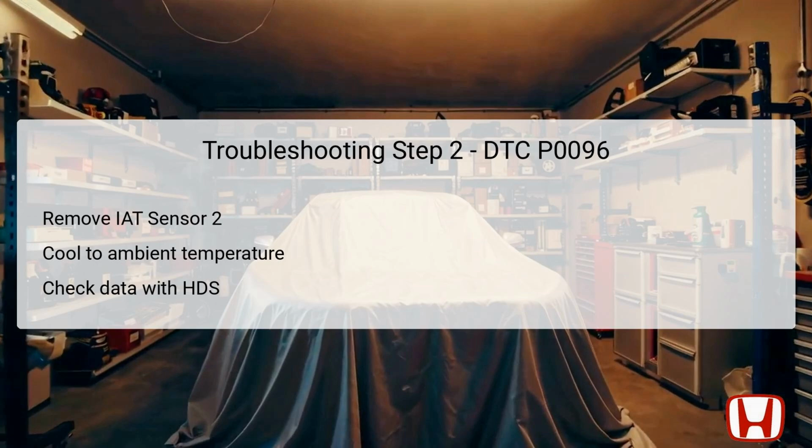It's crucial to note this ambient temperature accurately, as it will serve as a baseline for the next test. Once the sensor has cooled sufficiently, connect it back to its 2P connector, but do not reinstall it at this stage. Turn the vehicle to the on mode and utilize the Honda Diagnostic System HDS to quickly check the value of IAT sensor 2 displayed in the data list.